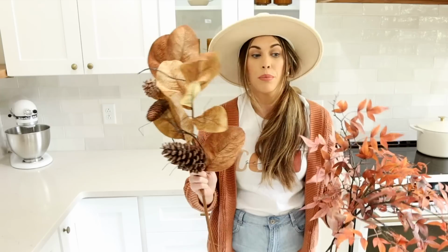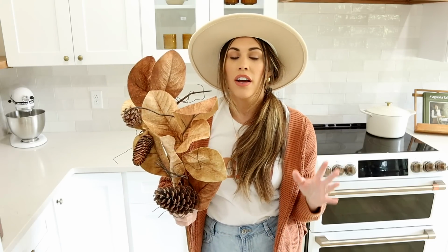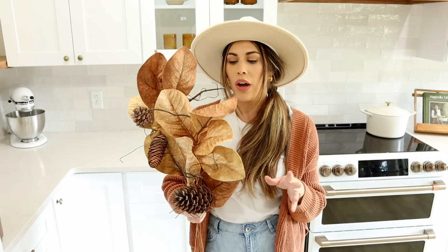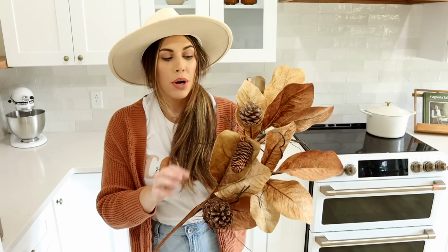The next stem that I'm using that I've had in previous years is this Magnolia Stem. This is from Hobby Lobby, and I bought it I think last year, and I put it in a tall basket and just had a few of them. But this year we have a fireplace mantle, and I started playing around with this on it, and I love it. So I have a few of these, and I also have some brown leaves that I'm going to mix and style on our mantle.